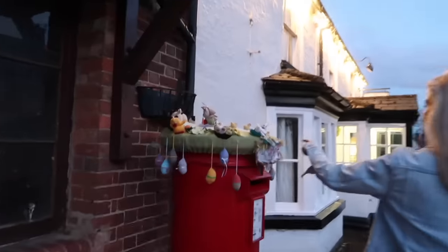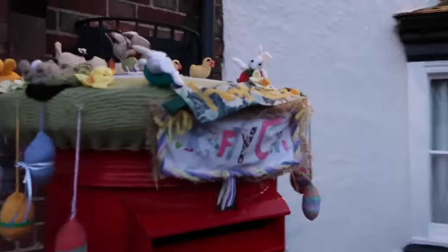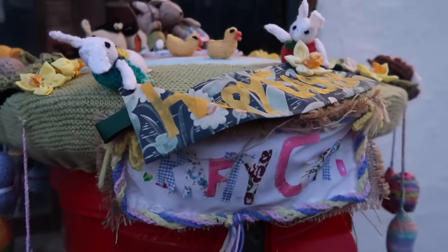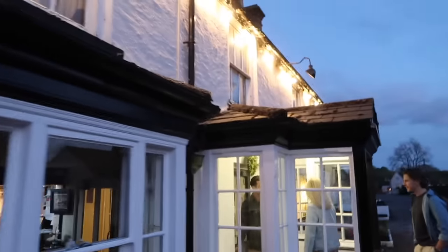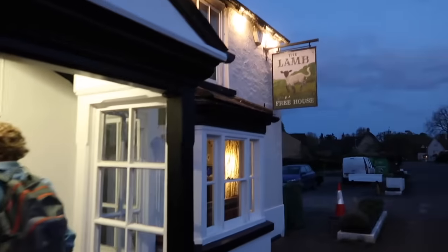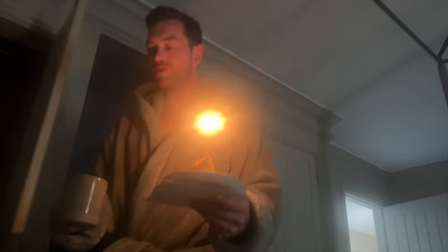What a lovely, lovely birthday. And it's not even my birthday yet. It's tomorrow. Oh, look at this. Mum's village does this. Yes, it's so cute. Little lammy. Oh, they got a wreath. Happy birthday to mummy.